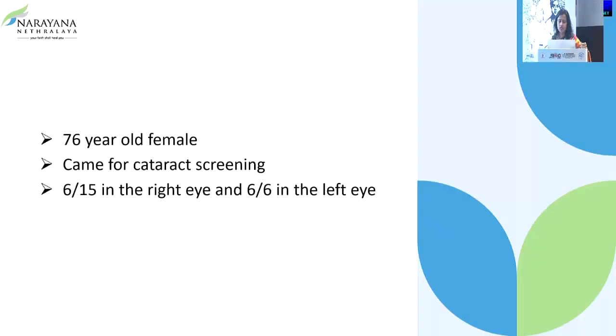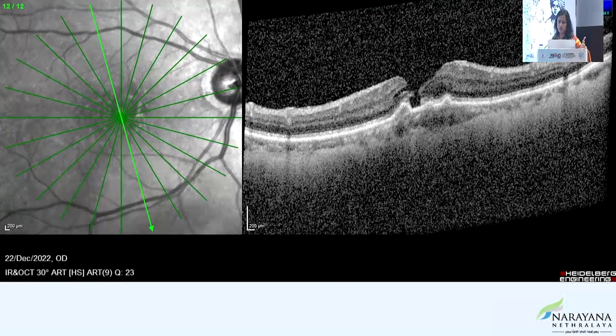Third case, a 76-year-old female. She came for cataract screening. Vision in the right eye was 6/15 and in the left eye was normal. She was largely asymptomatic, but when we did the OCT, this is what we found. At this point of time, we told her we may need to investigate her further. Other than the PEDs there, you can also see this was the only radial scan which had this full thickness defect. In none of the other scans was there a full thickness defect like this.